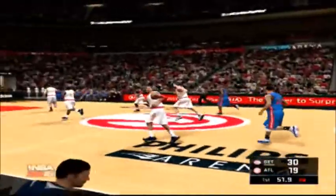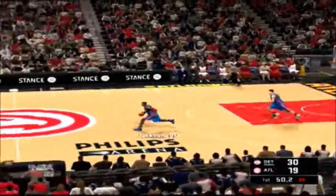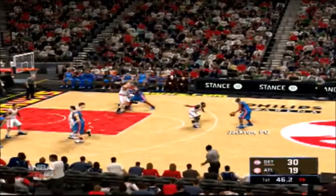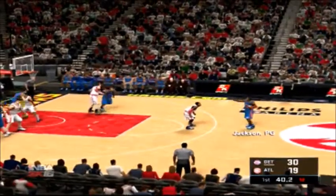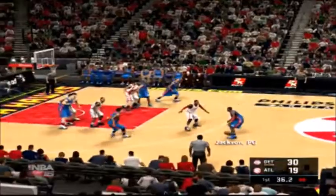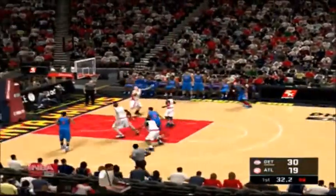Splitter sets a screen. Bazemore inside the three-point line. And he gets the shot to fall after coming off the pick. You know, the defense has got to do a much better job of fighting over those screens. And, Greg, especially when the ball is in his hand. I mean, come on now. You know he doesn't miss too many open looks like that. Now here's Jackson. He has 5. Pass to Morris. Off target from three-point range.